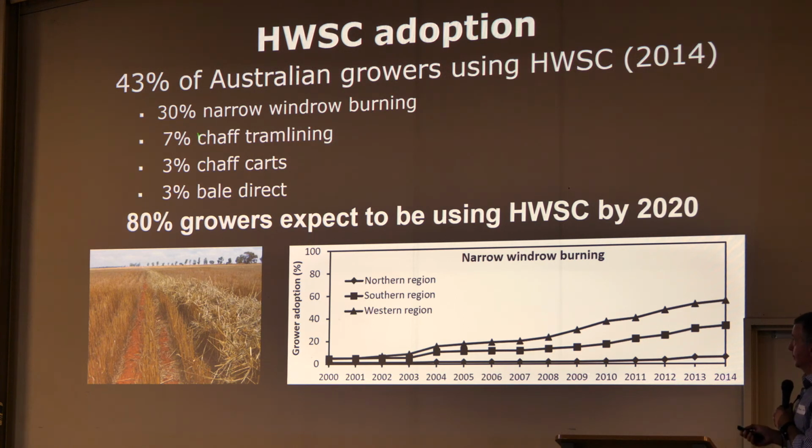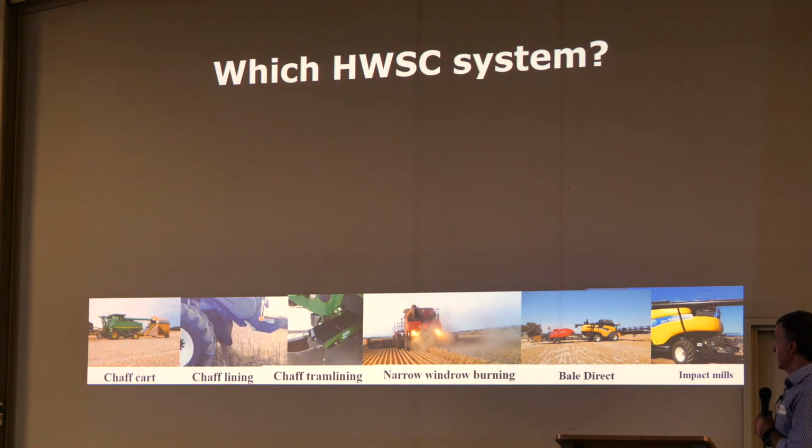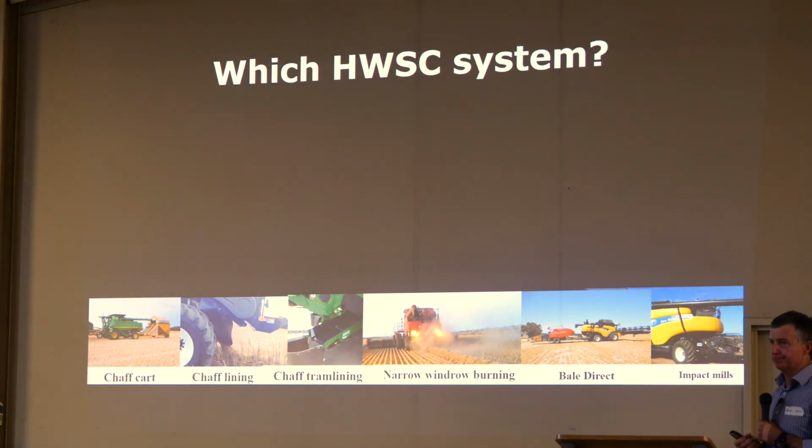There's definitely a lot of interest in these systems now, and we keep getting new systems coming forward, which is fantastic, and they keep getting better. So I think it's a testament to Australian innovation and Australian farmer innovation that we're seeing this happen before our eyes. It's not every day that a new weed control technology gets through to market. Okay, so the question is, if you're going to adopt a harvest weed seed control system, which one?